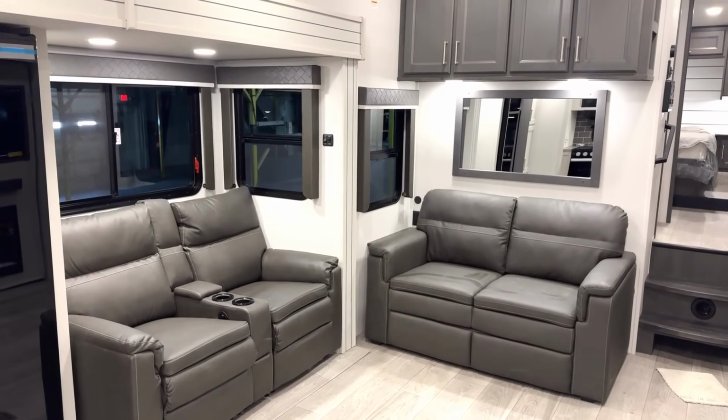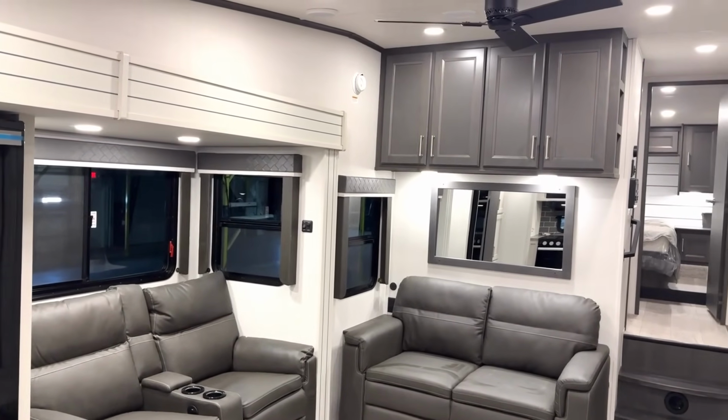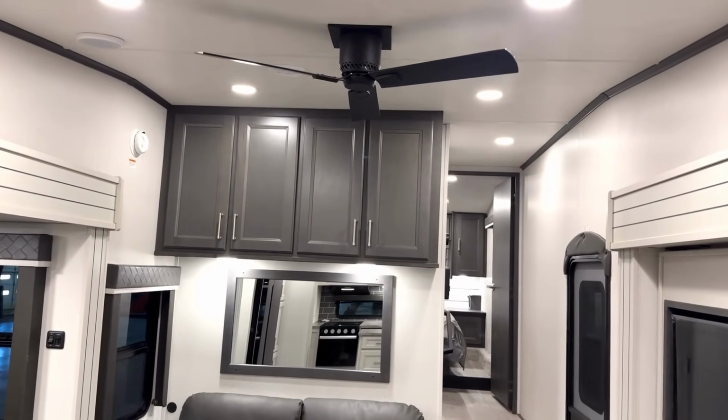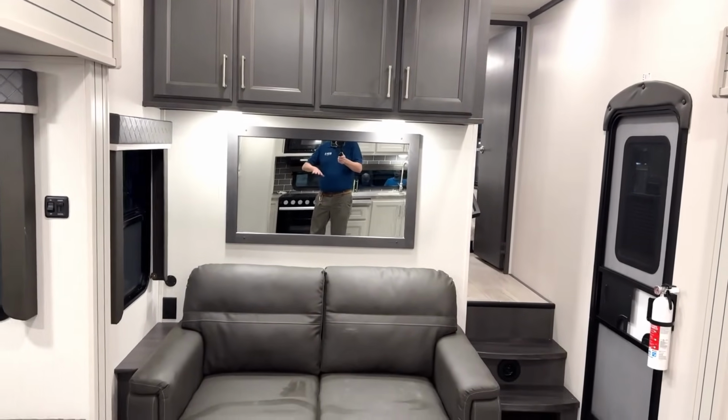And here's another interesting thing on Cougar RVs. If you go outside of them, if you look, most fifth wheels, the nose cap sticks out past the hitch pin box. That's not the case on Cougars.